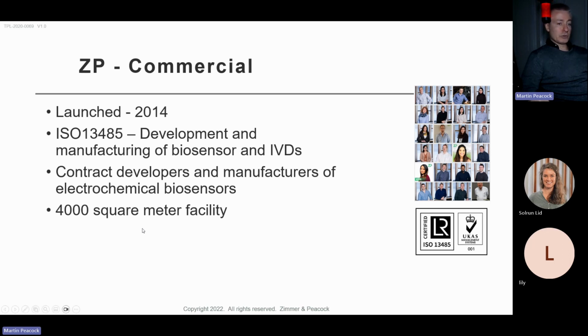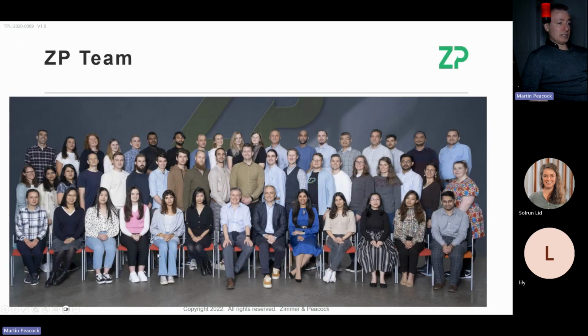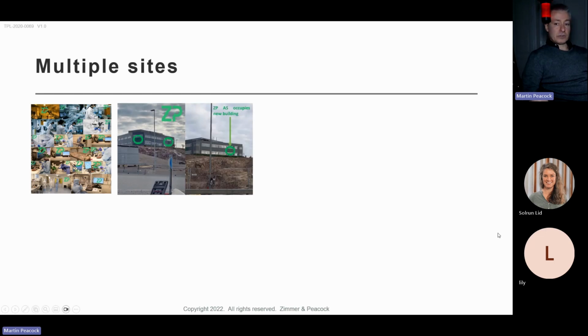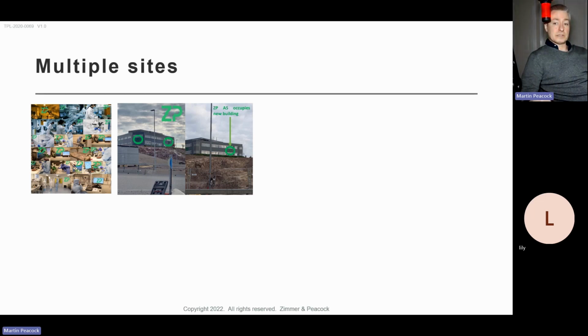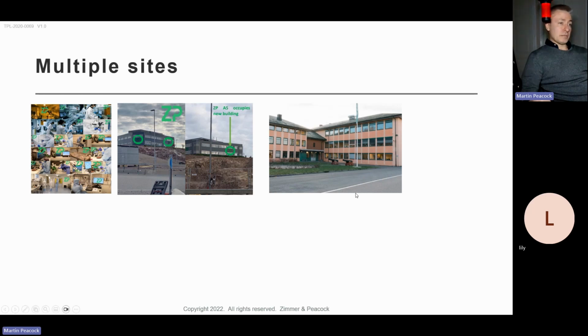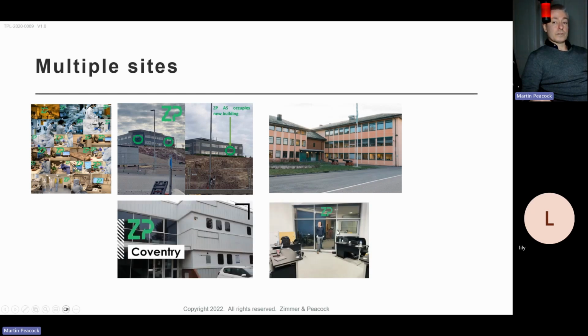Our facilities are not super huge, and they're also not super small. We are in more than one country, at least in Norway and the UK. The team is large and international, as you can suspect, with people from Portugal, India, Spain, USA, South America, China, Bangladesh, and all across Europe as well. We have multiple sites, which are state-of-the-art facilities, the kind you would find for manufacturing electronics and semiconductors. We have a large manufacturing area, an R&D area, and two smaller facilities also in the UK.